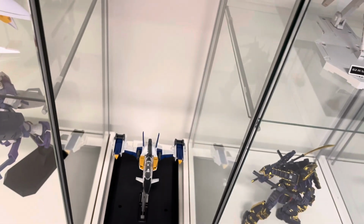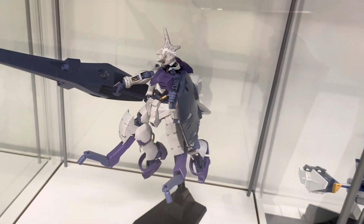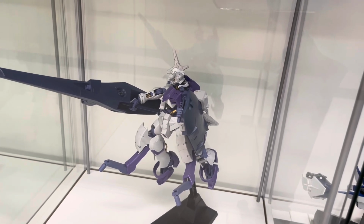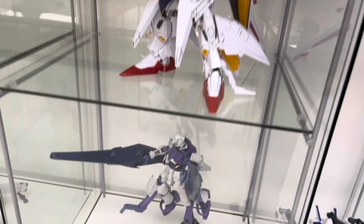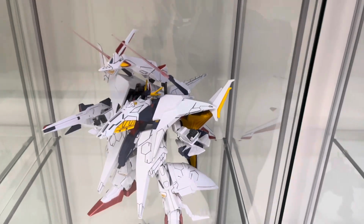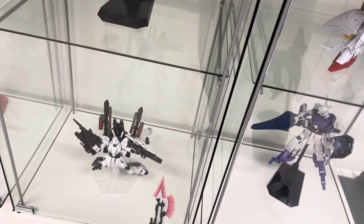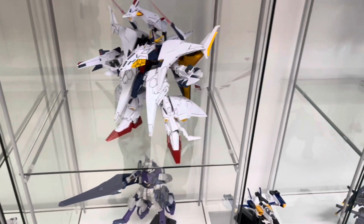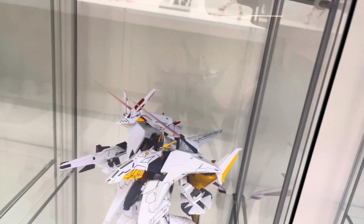I think we have a Sky Grasper here. What are you doing here, Kimaris? You are not a Master Grade, no, and you will be banished once I get my MGEX out here. I wonder if it can be here because of the wings. Penelope should not be here as well, and neither should the Full Armor Unicorn Real Grades, but I'm still missing Master Grades for these three slots, so I put in some of the more bulky kits that could be in here.